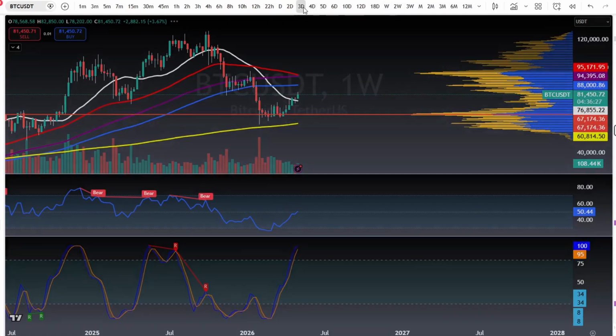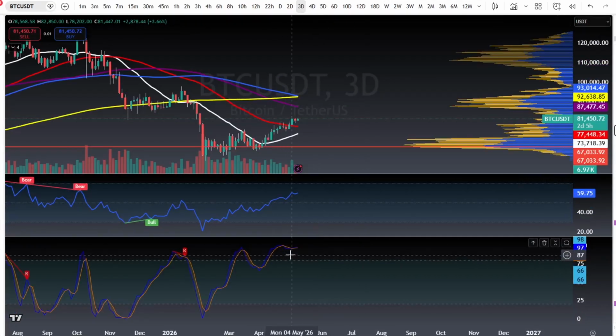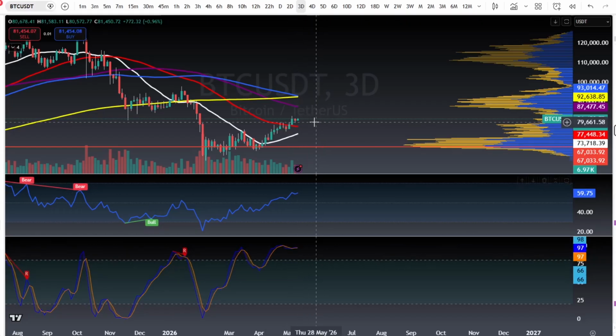Now on the other time frames, if we take a look at the 3-day chart, we see that the stochastics are toppy. So at some point we're going to have some type of cool off. It looks like we might be able to get one more move up, and then from there consolidate and wait for these stochastic RSI to reset on the weekly, on the 3-day, the 4-day, and all these daily charts. Now right now this candle closes in 2 days and 5 hours, and we're above the 50 moving average. Next stop is going to be this 80 moving average at 87K.